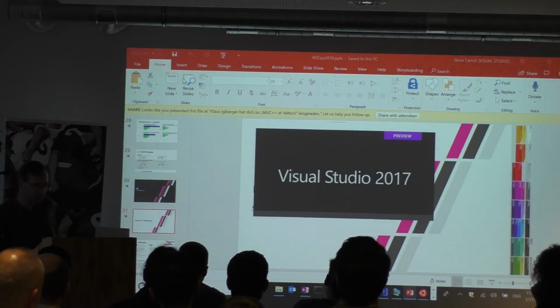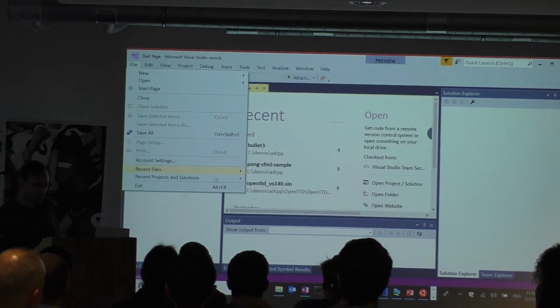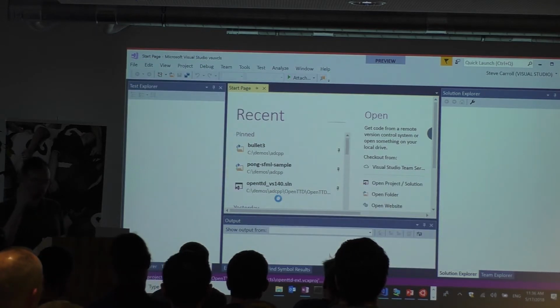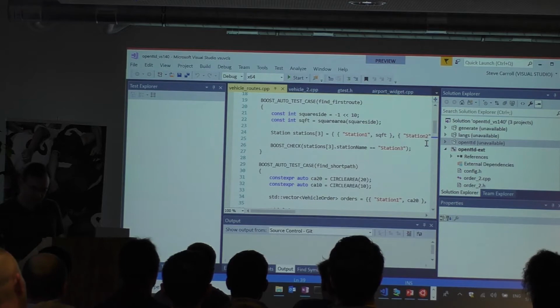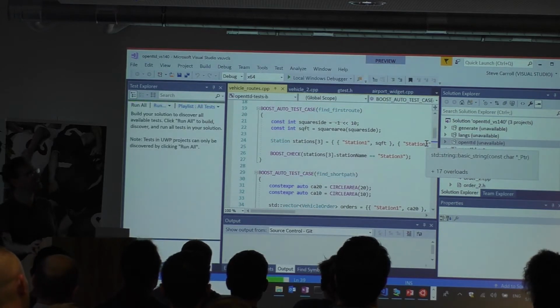For this last one, everything I showed you up until now was something that is already in your build today. This one, I'm going to show you some stuff that's coming in 15.8. And this is the first time I'm going to open a solution or a project. Okay, this is OpenTTD. I think it's based on Railroad Tycoon. It's an open source game.